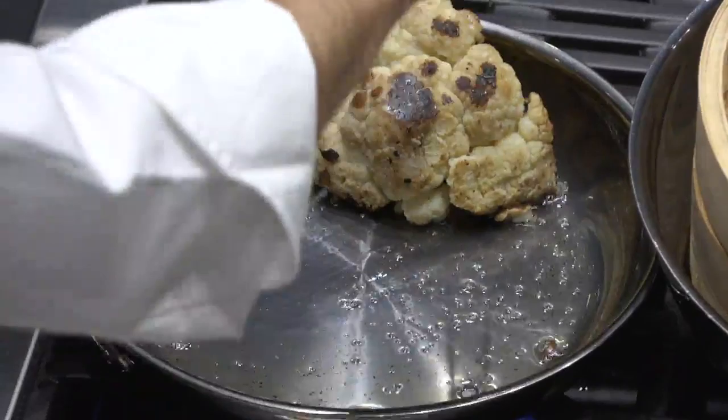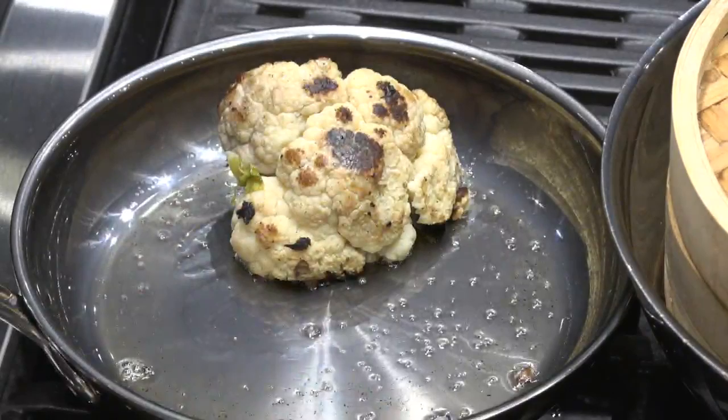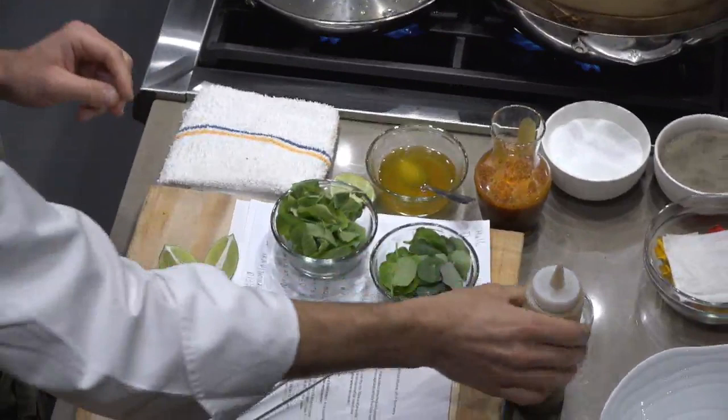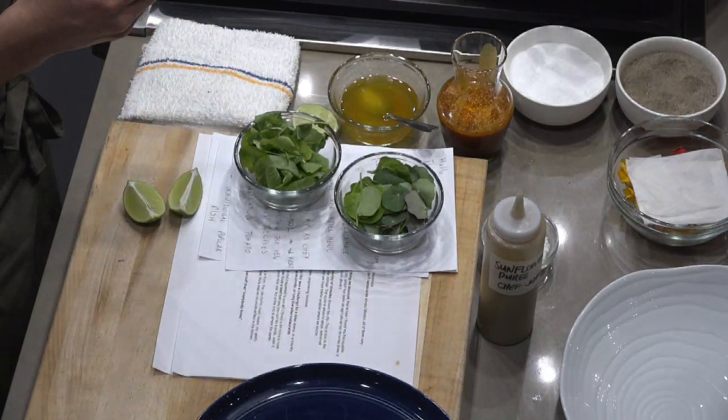And then we do a sunflower seed puree. It's kind of a praline. We toast it very lightly. We put some sea salt and we just blend it in the Thermomix until it's super fine. That gives a silky approach to the cauliflower that I really like.